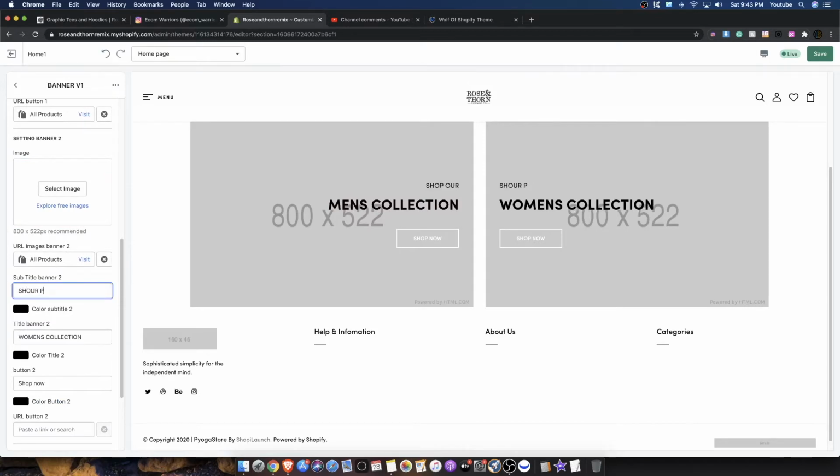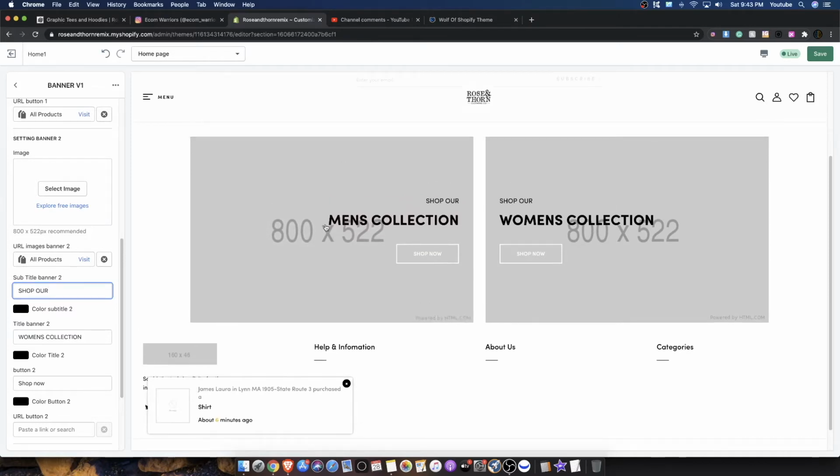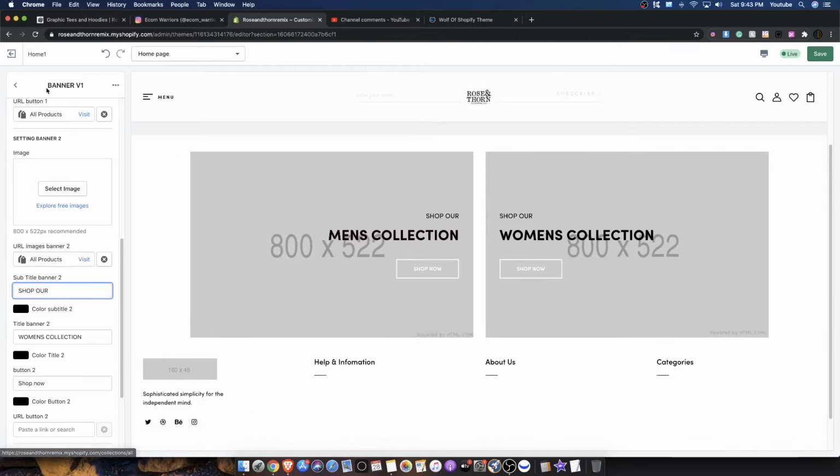So it's going to be the same subtitle. I could think of something a little more clever later, but shop hour. So it says shop hour. You could see here it's very, what's the word here? It's very, it is very symmetrical. That's the word I was trying to say.